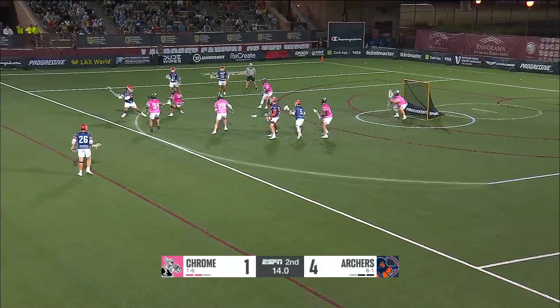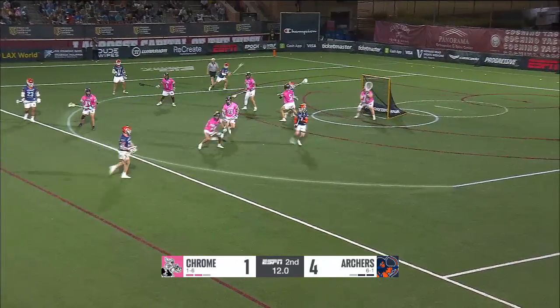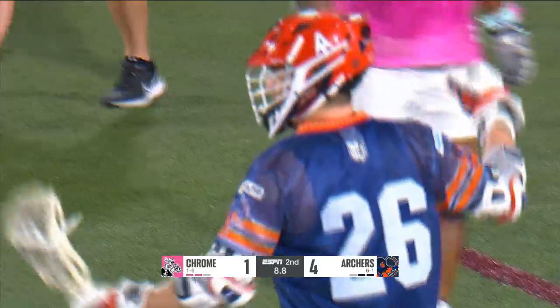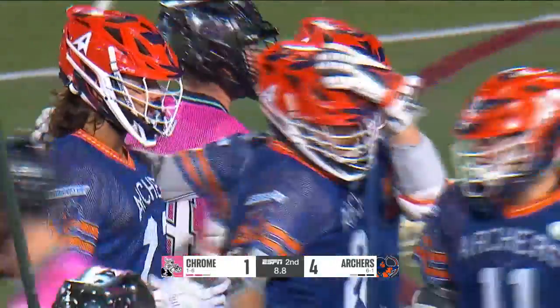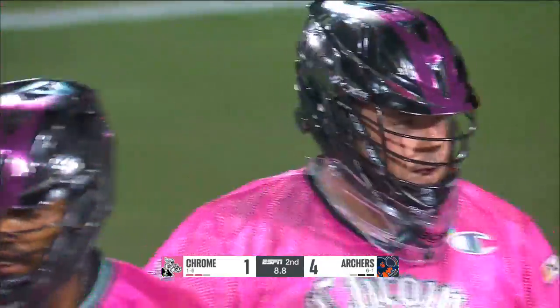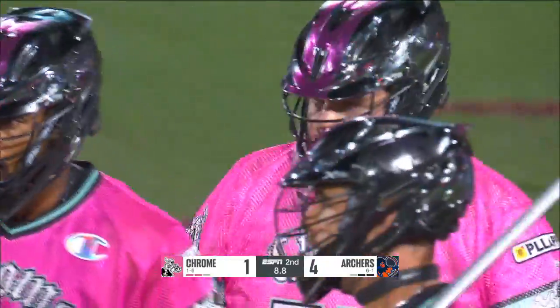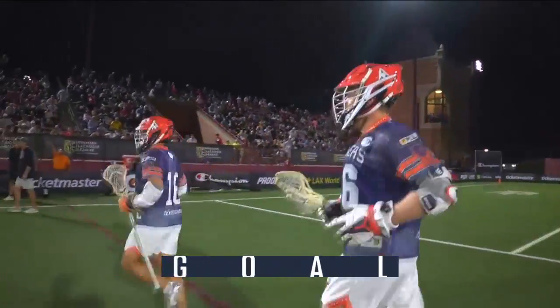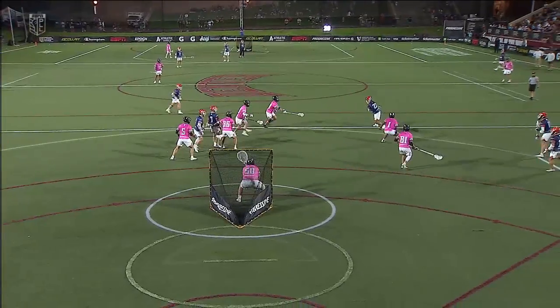Schreiber working a 2-man game with Rogers. Back to Schreiber. Good catch. He'll take a 2-point shot and score! He does it all. He just pegs this corner from distance. I mean, again against the lefty goalie, this is the hardest save for Scanoni. I think he steps on the line.